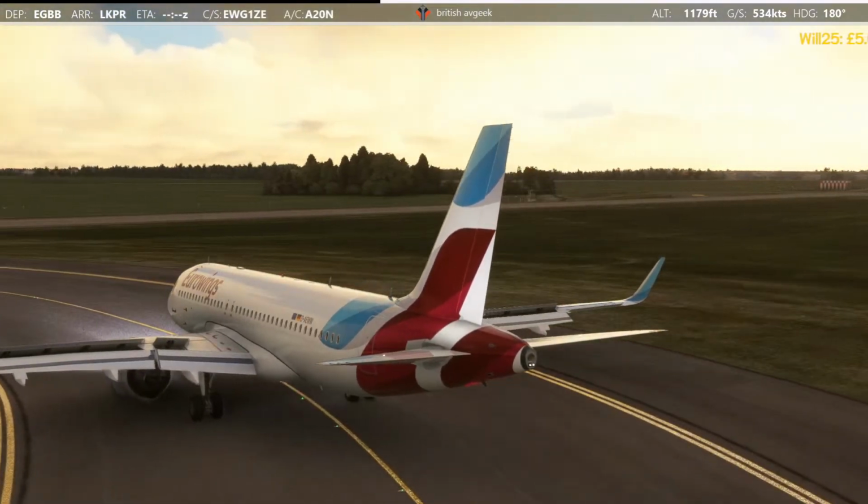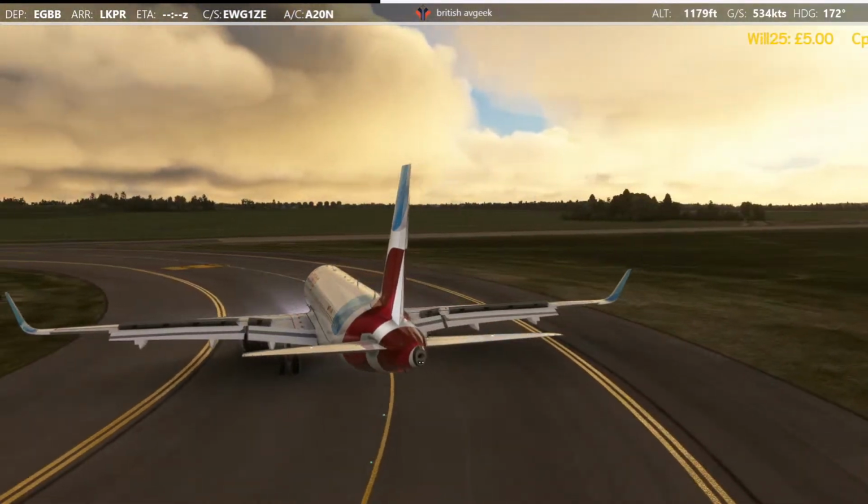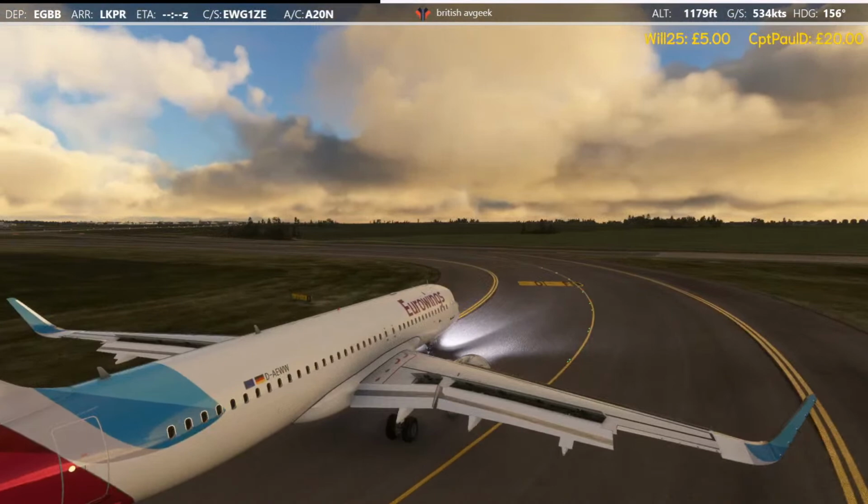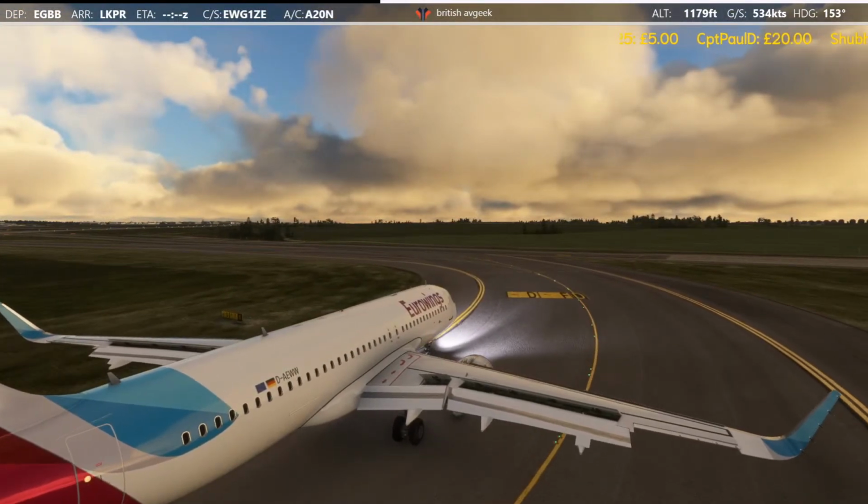We're down. And very quickly trying to get this drone camera moved so we don't go off the taxiway.